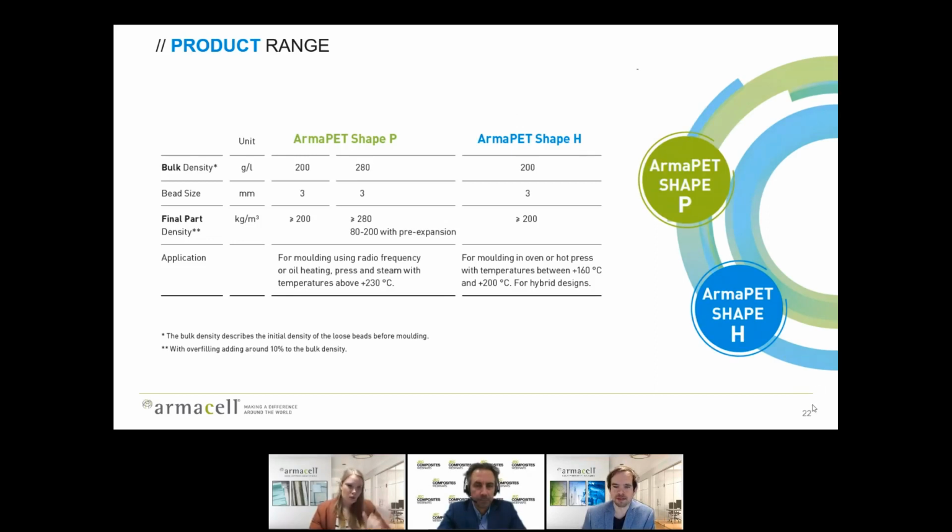In the last row, you can also see for which kind of processes we recommend them. So for the Shape P, we recommend them for the radio frequency or an oil heating press or steam process where you can reach temperatures above 230. But as we know, this is quite challenging and not standard in a lot of processes. We have put a lot of effort together with CMT, and thank you again, Marcel, for this, into the Shape H.